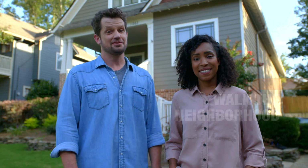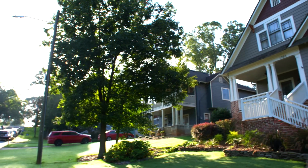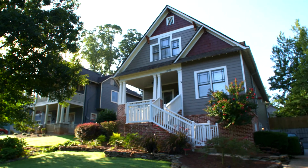Check out the neighborhood. Make sure it fits your lifestyle. Factor in your commute time, street noise, and the condition of the other homes.